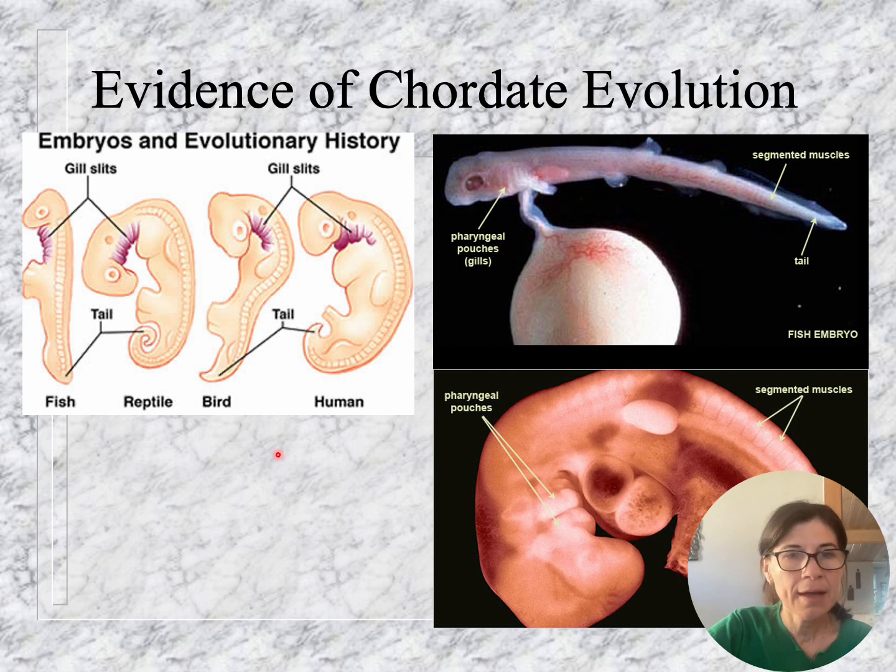Okay, so evidence that chordates all derive from a common ancestor can be found at the stages of embryonic development. So if you look at these images, what they're trying to show you is regardless of the organism, whether it be a fish, a reptile, bird, human, during embryonic development, we share these chordate characteristics. The gill slits, pharyngeal slits, right? All of them have it. The post-anal tail, right, is all there. There's also the notochord, right, and the dorsal hollow nerve tube. So we all share these characteristics.